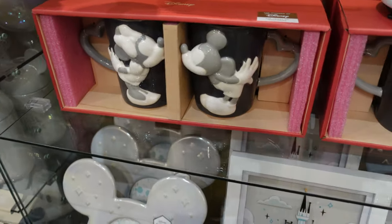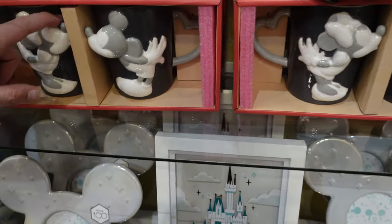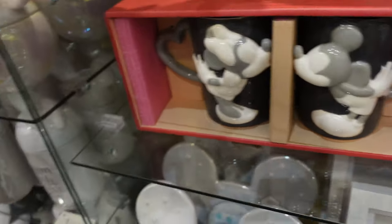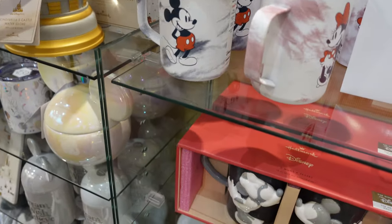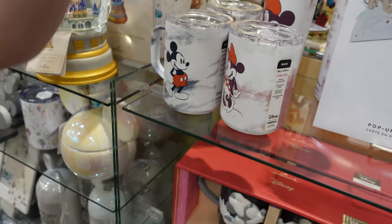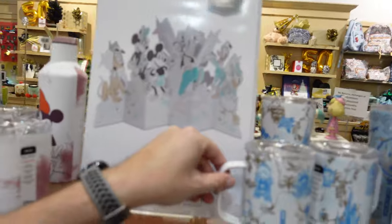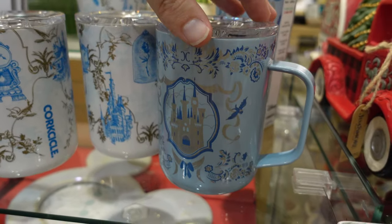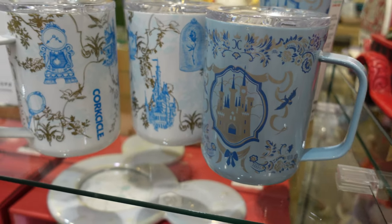There's so many little things for it. Are those mugs? Oh. Yeah. Wow. Ginormous mugs. Some Corkcicles. Got a Mickey and a Minnie. But they also have some Corkcicle. That's just a Beauty and the Beast one? Beauty and the Beast. Castle. Looks like Cinderella.